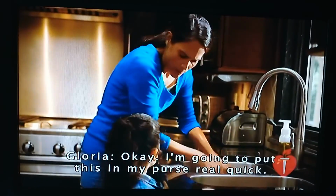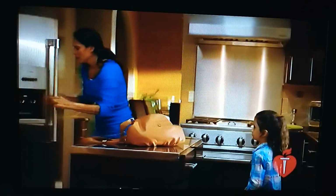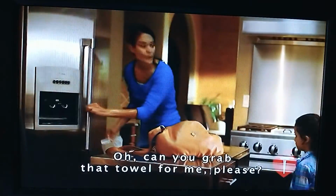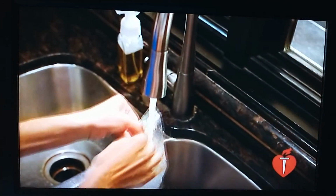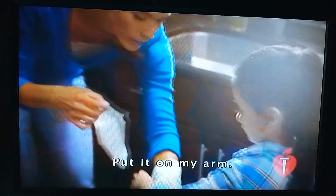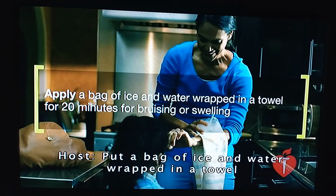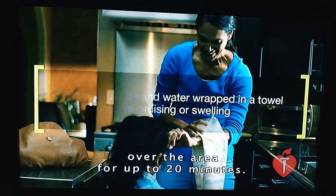Okay. I'll put this in my purse real quick. Let me grab ice. Can you grab the towel for me, please? Here you go. Put it on my arm. Put a bag of ice and water wrapped in a towel over the area for up to 20 minutes.